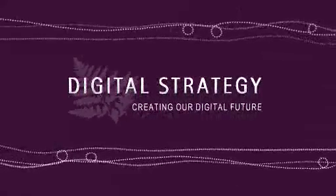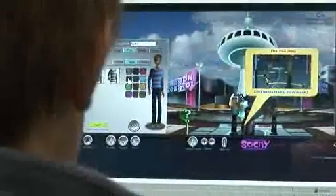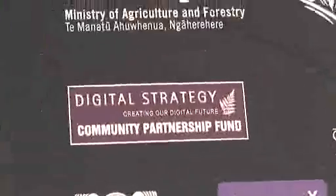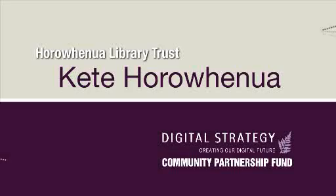The Community Partnership Fund is part of the digital strategy, New Zealand's plan for our digital future. Under the Community Partnership Fund, communities define their own ICT needs and then apply through a contestable process. The Community Partnership Fund is a great example of community, business and government working together to develop regional and national ICT initiatives for New Zealand.